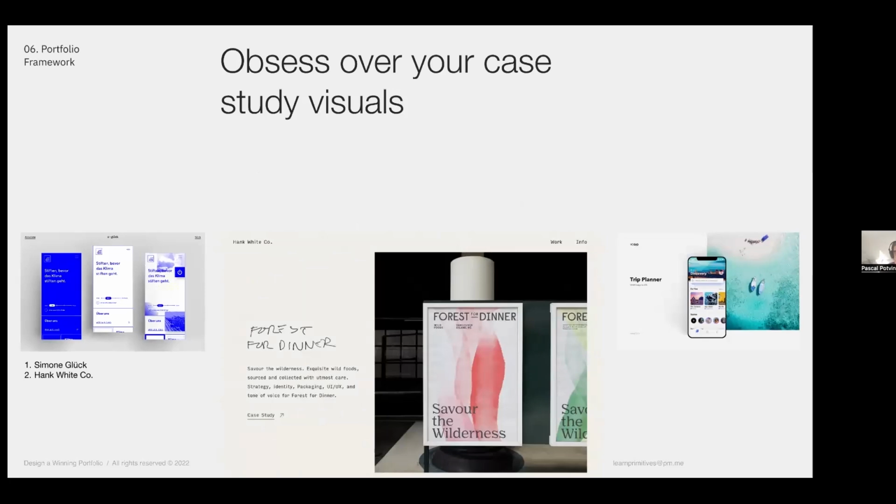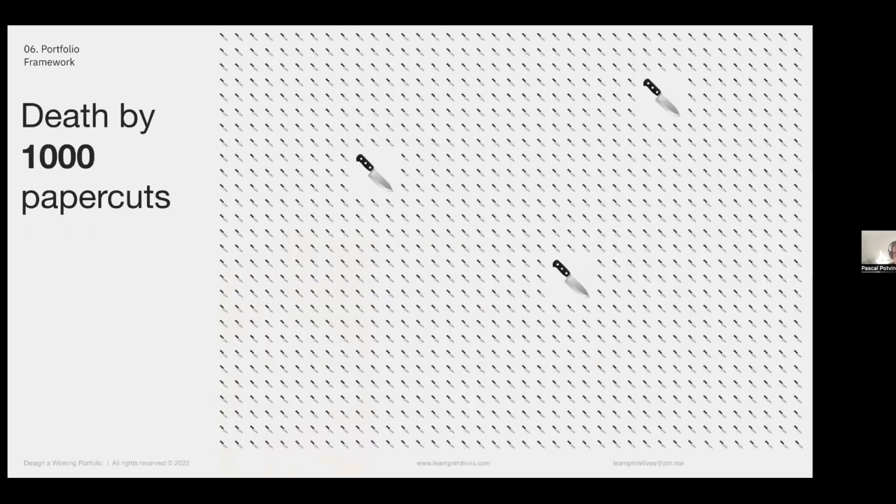That's why I say redo your visuals, make them look appealing, be inspired by other websites in the industry, but really obsess over your case studies. Death by 1,000 paper cuts. That's a quote from a VP of design in the industry. It's basically, the more little details that go wrong, they add up at the end, and people won't want to keep going. So like I said, originally 2-3 seconds, that's the amount you want. If they see a problem at the beginning, that's a death by 1,000 paper cuts and they don't want to keep going.